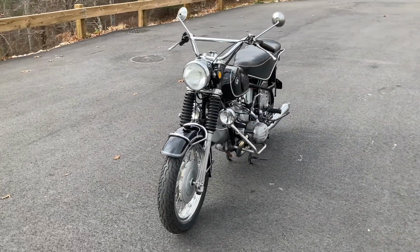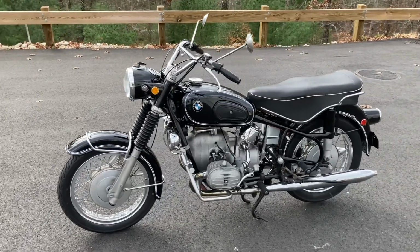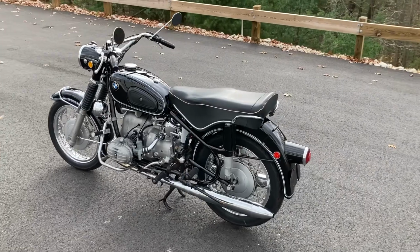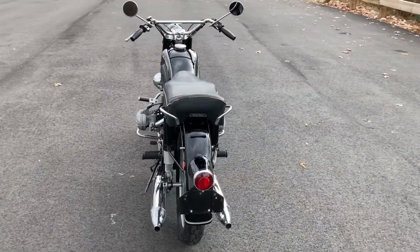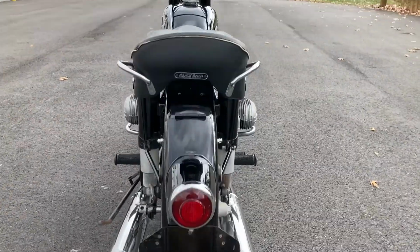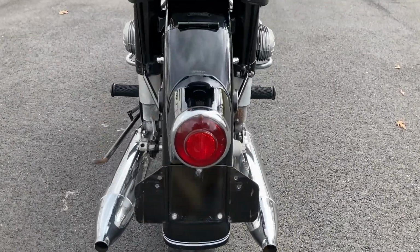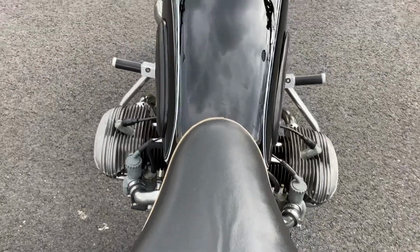This 1969 BMW R60/2 is a great driver in good condition. The large 594cc matching numbers motor starts easily and comes to a clean idle. The 4-speed transmission shifts well and the drum brakes bring it to a quick stop. The factory color matching black paint shows well with light wear and a few scratches shown in the attached pictures.